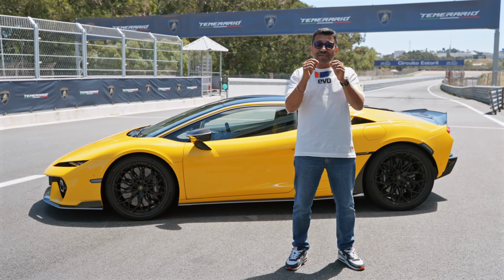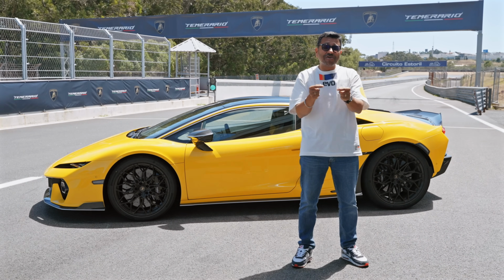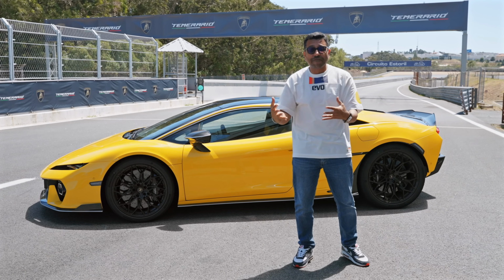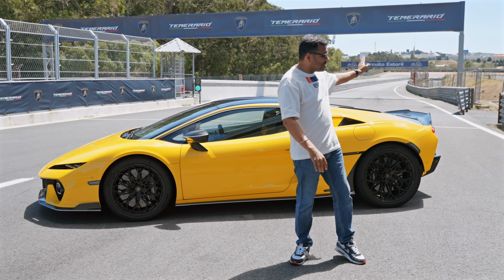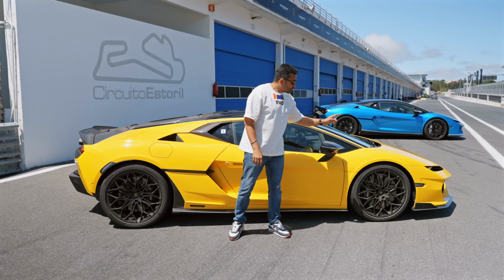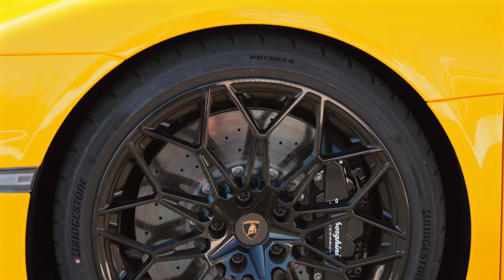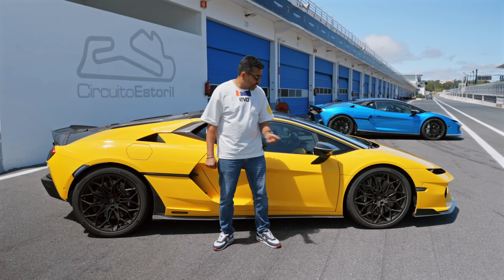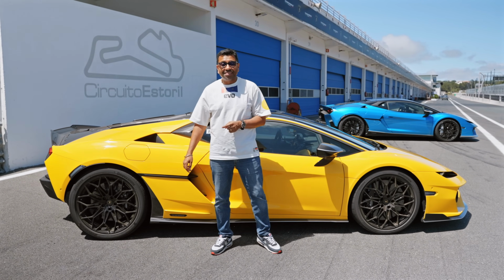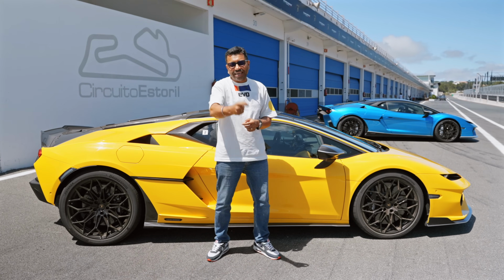There's an 80% reduction in the seam welds. There's an increase in the torsional rigidity, some 24% increase. Obviously, downforce has improved, so around 64% at the rear. The wheels are staggered sizes, 20 inches at the front, 21 inches at the rear. 295 section at the front, 325 at the rear. 410 mm carbon discs at the front, 390 mm at the rear. And of course, with all the regen, the braking obviously gets better.